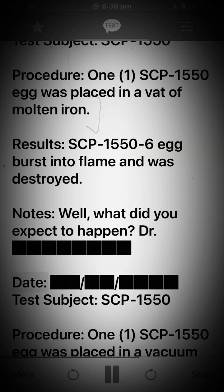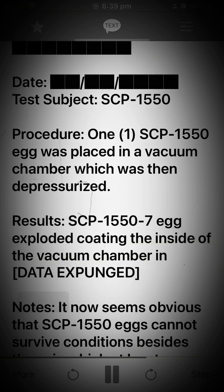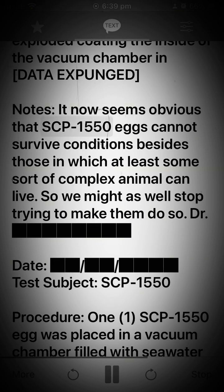Dr. Date: Test subject, SCP-1550. Procedure 1. SCP-1550 egg was placed in a vacuum chamber which was then depressurized. Results: SCP-1550-7 egg exploded, coating the inside of the vacuum chamber in data expunged. Notes: it now seems obvious that SCP-1550 eggs cannot survive conditions besides those in which at least some sort of complex animal can live. So we might as well stop trying to make them do so.